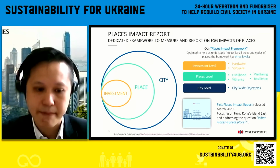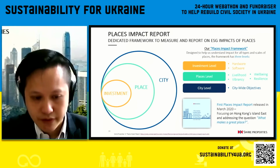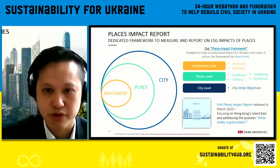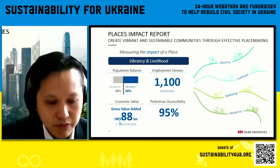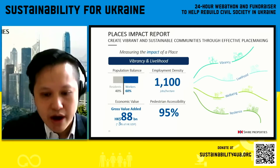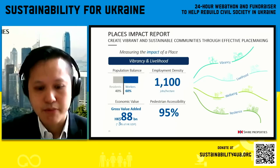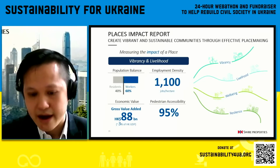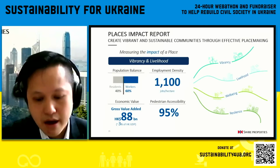We published a report about Island East. Taikoo Place is an area, as you know, where SWI has been investing for over 135 years, and we try to quantify the place's performance in history up to now. What does that mean to the community? I'm just showing some metrics in this report. You can definitely learn more by taking a look at the report. Basically, we try to measure the employment scale and density, what gross value we contribute to the community, and also assess the pedestrian accessibility in that area, how much pedestrian network we provide to promote walkability for the people there.